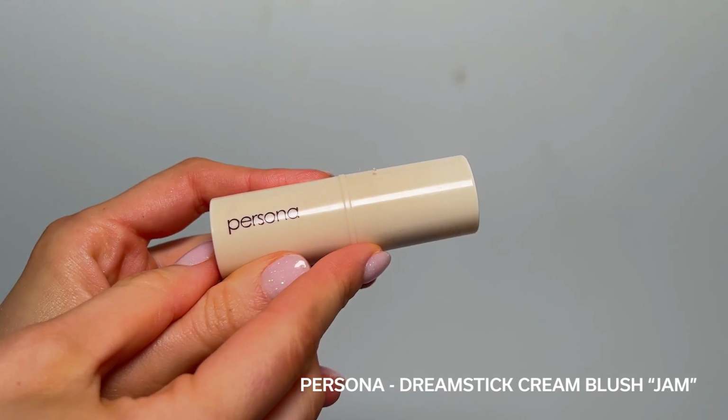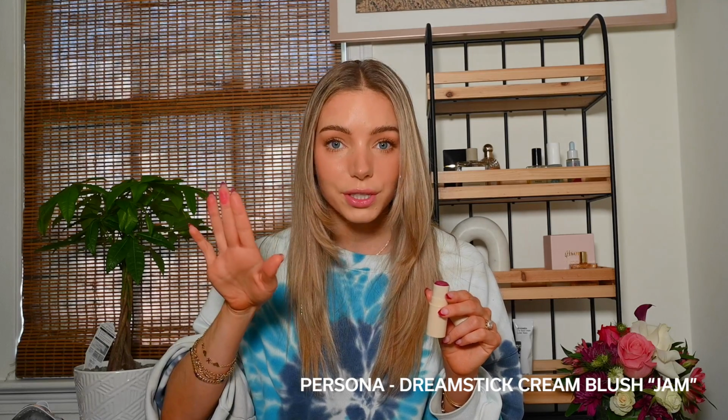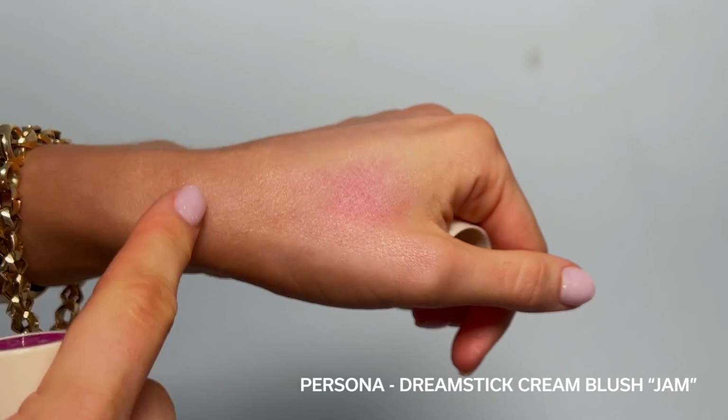This is a brand new color for them. It is called Jam, and it is just the most beautiful purpley pink tone I have ever seen in my entire life. I have it on today. It just makes your skin look so bright and vibrant, and something about this color between the pink and the purple and the bluiness of it brings out my lips, brings out my eyes. It literally makes me look and feel so beautiful.